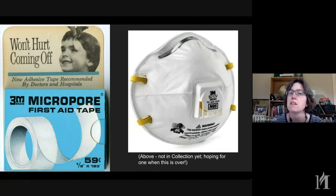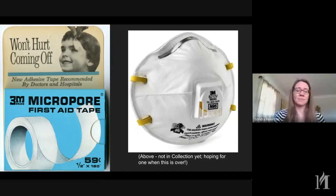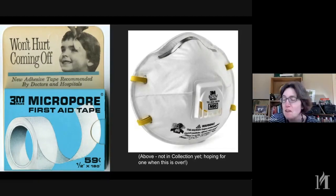We're hoping to get one eventually when it's all over. We don't need it today, anybody, but in the fullness of time. Right, Sandra? Yeah, when people are done using them, and of course, we could get one directly from 3M, and that could be great. But often objects are even more valuable when they have multiple levels of story. So if someone actually used one during the pandemic and saves it for us, and it's in good enough condition, consider submitting it later. And it's been in quarantine for a while.